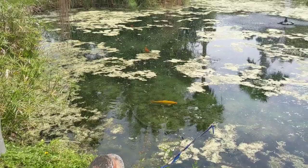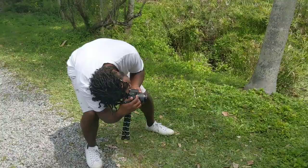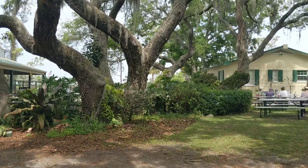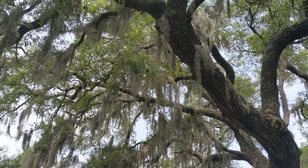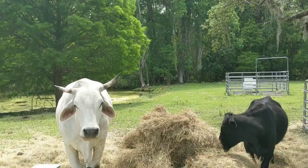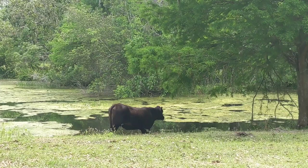Look at the size of that friggin' goldfish. He's lining up the perfect shot. What a courageous shot. And right here under the oaks, they're doing some daily classes. I hear that you're a very bad bull. Pierce Bronson is Swamp Cow.